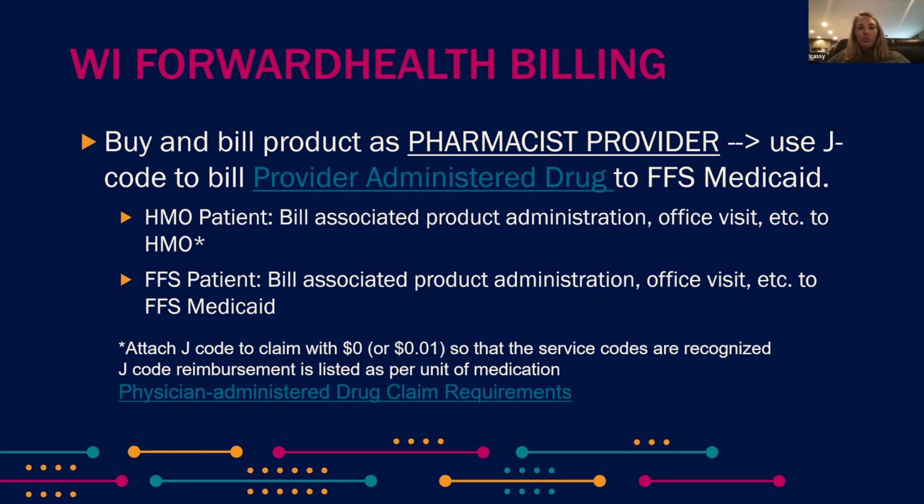So to get more into the billing under provider status, if you were wanting to do a buy and bill product where the pharmacist is the provider, you can reference this provider administered drug list here, and then the physician administered drug claim requirements. A lot of the long-acting antipsychotic injections are included under these provider administered drugs. So feel free to take a look at that link there. But if we're going to bill it this way, where the pharmacist is the provider, we're going to look up the corresponding J code to the medication that you're giving. And then we're going to find the amount that is linked to that J code.